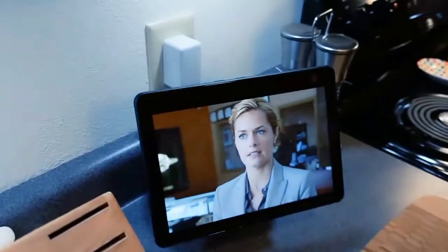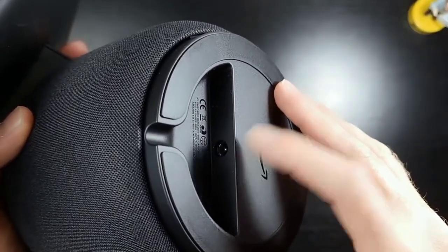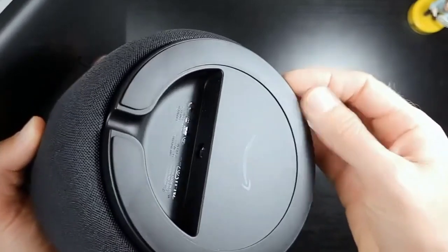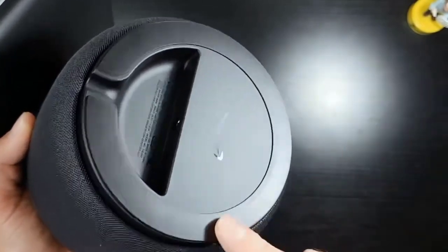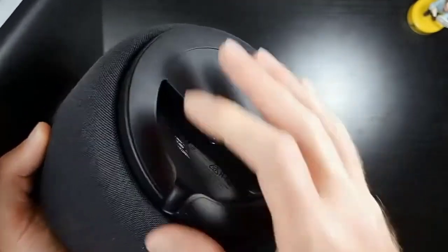But video chatting is just the start. The Echo Show 10 is also your very own DJ, digital assistant, and controller for all your smart home devices. Just ask Alexa to play your favorite tunes, manage your daily tasks, or control the lights and thermostat. It's like having a tech genius personal assistant.